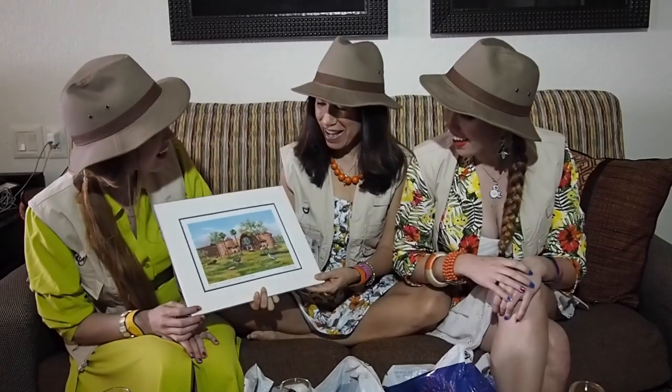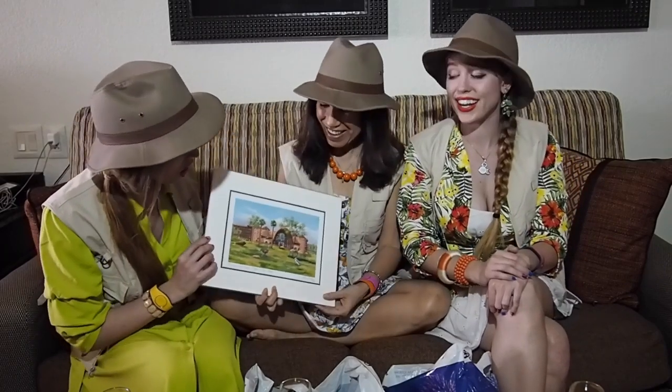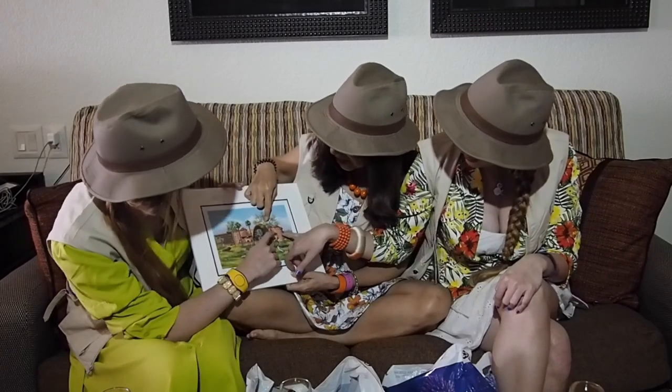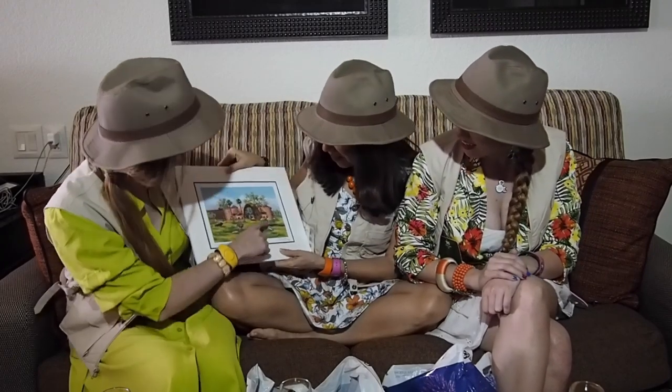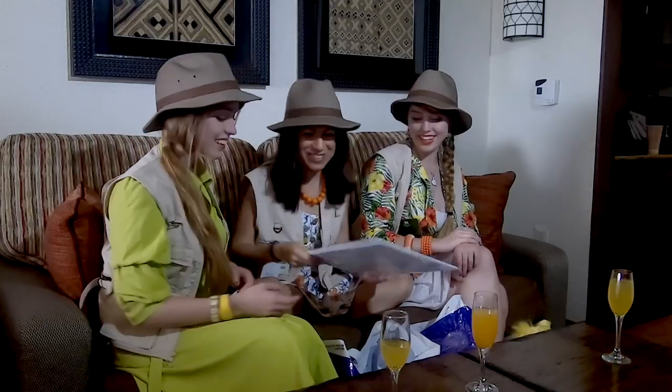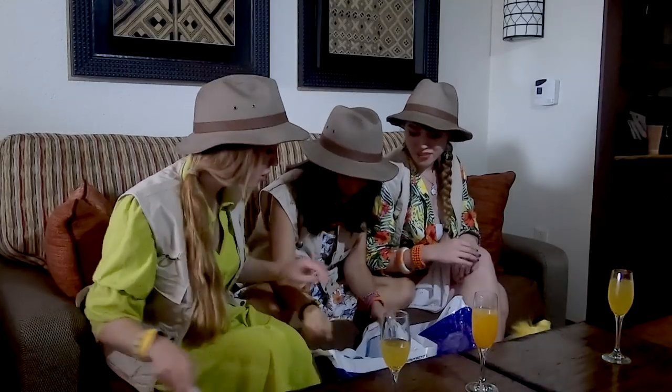This one's $35. That's not bad. That's not bad at all. This is like where you're staying. This is like our view from our balcony. I know. Our room is right here. Actually, this is our room. This is our room right here, Angie. Yep, right there, sixth floor. I love it. Nice. Oh my gosh! Show the hat.